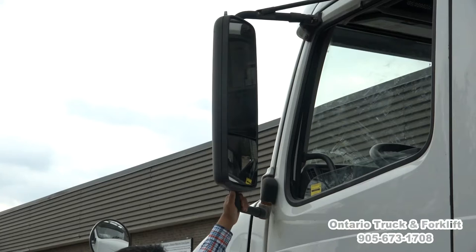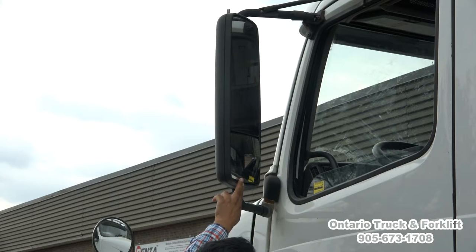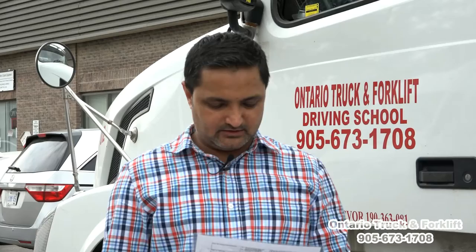Now we'll move on to next glass. So we have to check a mirror frame. Mirror frame, there's no crack, no damage to it. It's properly attached with the vehicle. So we gotta check the glasses. There's no crack, no damage in it, and view is clear, right? Then we have to read the schedule one. So now we have to read glasses and mirrors.